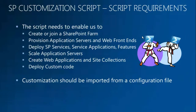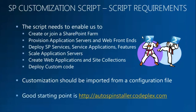And again, if you've been around the SharePoint world for a while, that's nothing new for you. There are a few scripts that can actually do that. There's one really good starting point, which is AutoSPInstaller. I put that up here, and I used that for my demo. That will actually do all that already for you. It will give you an XML file that you can go into, customize, and slipstream into the deployment.